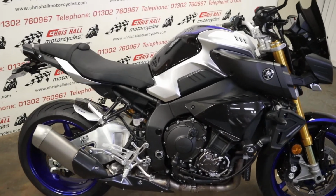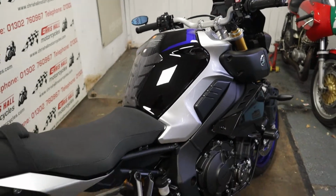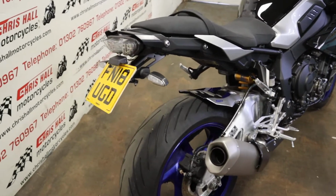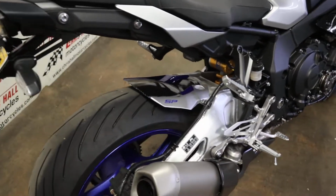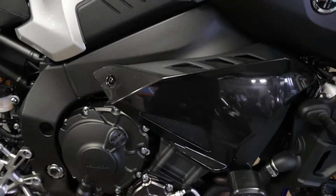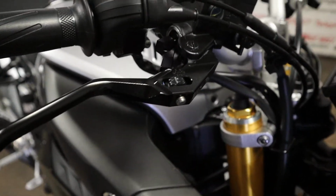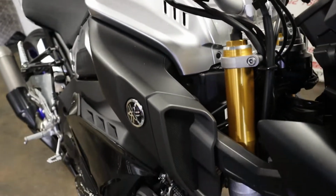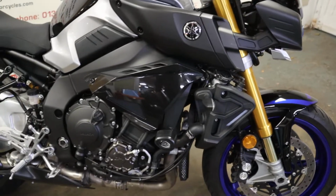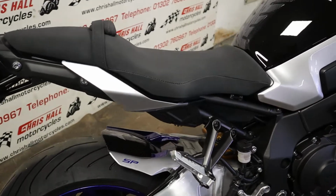So this particular bike, like I say, it's an MT-10 SP. It's currently showing 8,300 miles on the clock. It's got 3 service stamps, and I think it was last serviced about 1,500 miles ago, something like that. And it's fitted with some nice extras as well, such as tail tidy, the carbon rear hugger, the RNG crash bobbins, and some rather nice adjustable levers as well. On a bike like this you get Öhlins suspension on it and what have you. It's beautiful, absolutely beautiful. Rip your arms off, like, but beautiful.